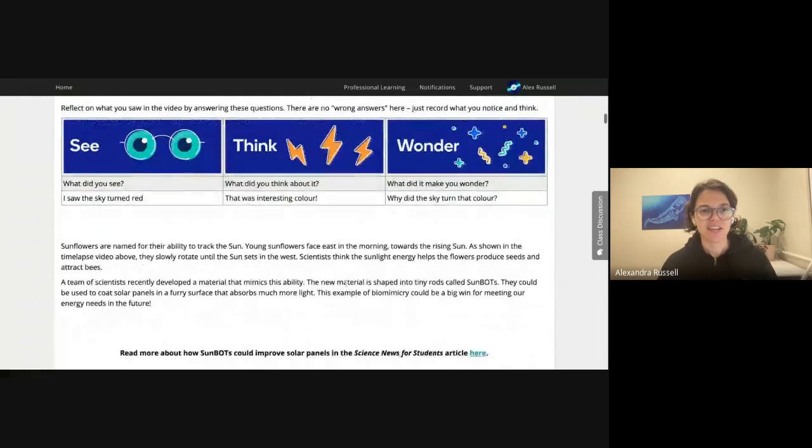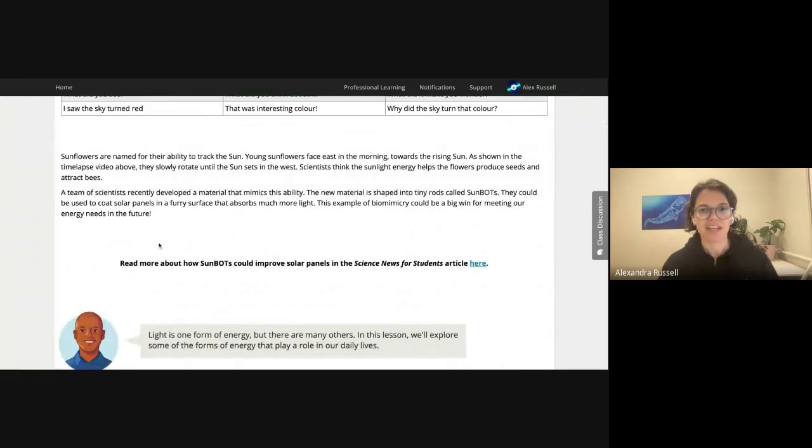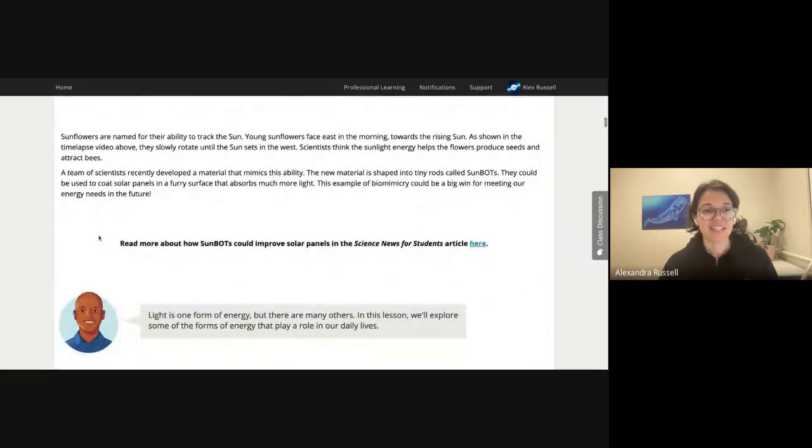And you'll see there's a section of text right beneath here that talks about how sunflowers are indeed following the sun. They face east in the morning towards the rising sun, and they slowly rotate until the sun sets in the west. Now, there is a team of scientists that have actually developed a material that mimics this ability, and they've shaped them into tiny little rods that they've called sunbots. And what they're hoping is that they could be used to coat solar panels in a surface that would then respond in a similar way to sunflowers. And in that way, it would maximize the amount of energy that solar panels can gain from the sun.